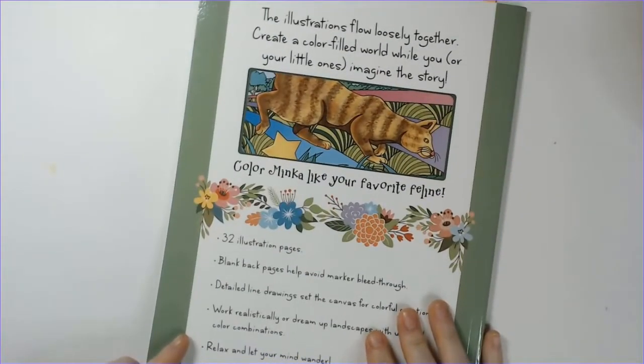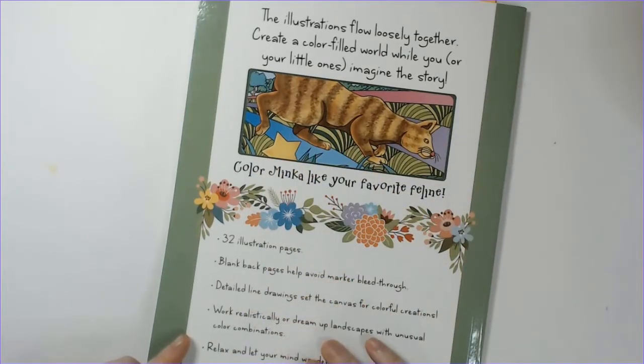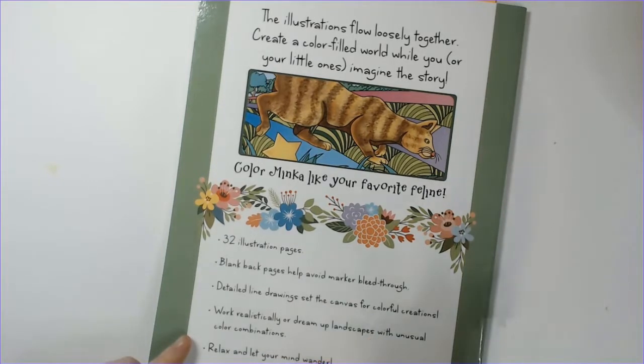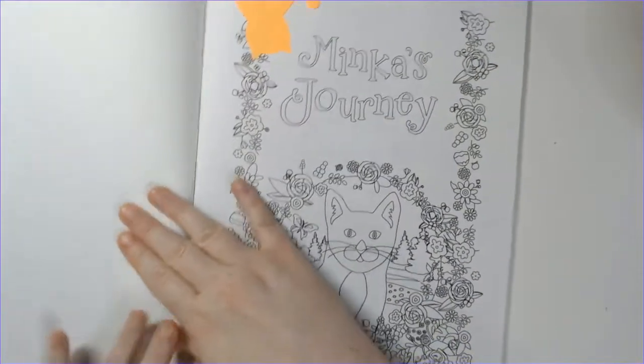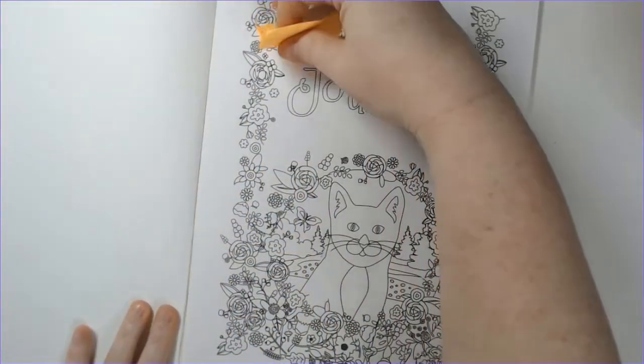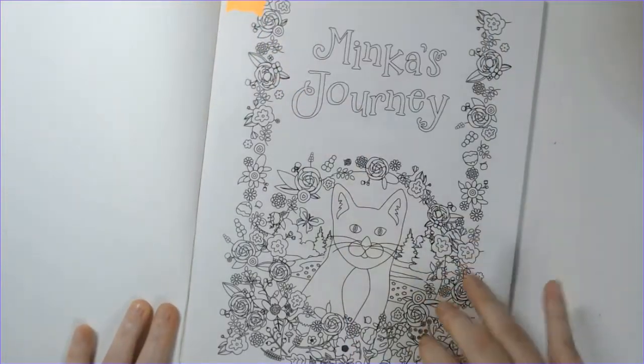But of course you can color the cat any way you like. There are 32 pages. The illustrations, it says, flow loosely together, so basically it's just the cat going on a journey through different landscapes. Some of them have more of a dreamlike quality. Some of them are just like she's actually out doing some Homeward Bound business.